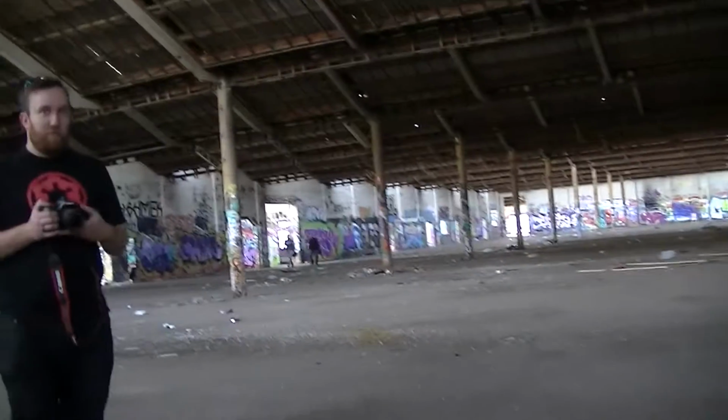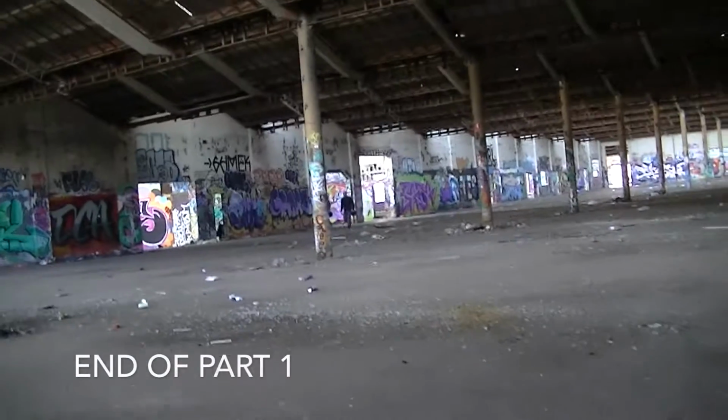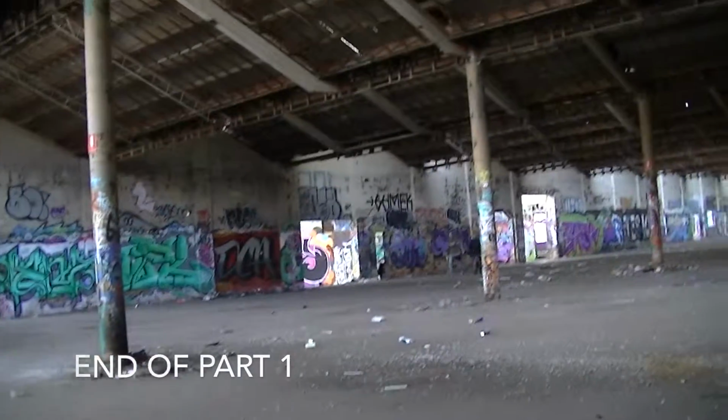This is probably the most impressive room of the lot. Pretty sure the Red Hot Chili Peppers have been here. This is a blur face.